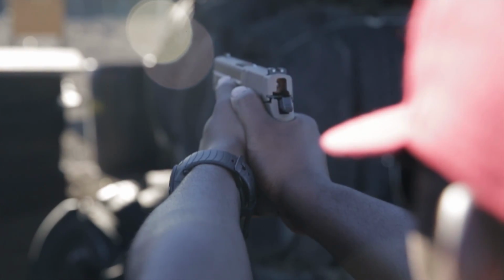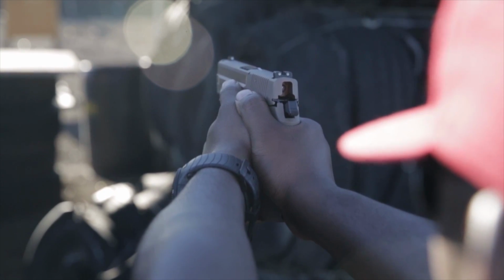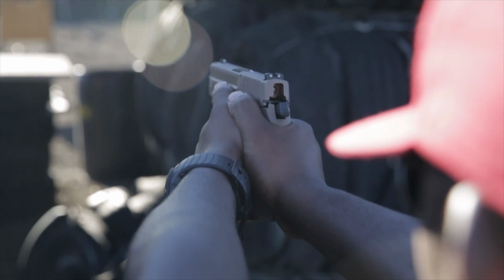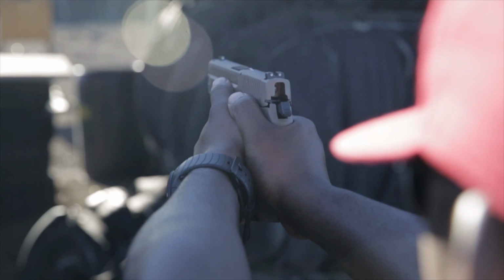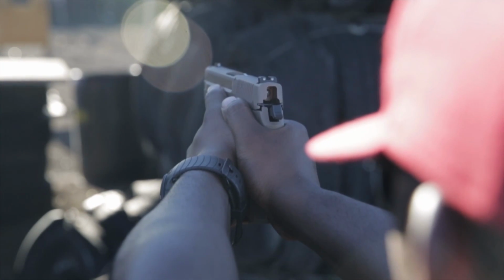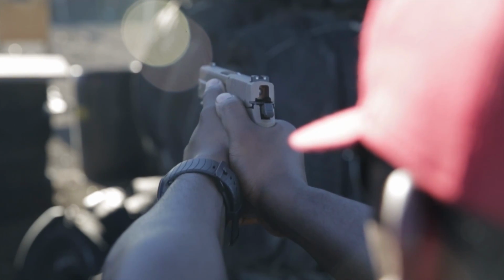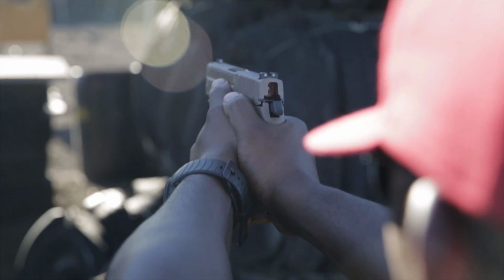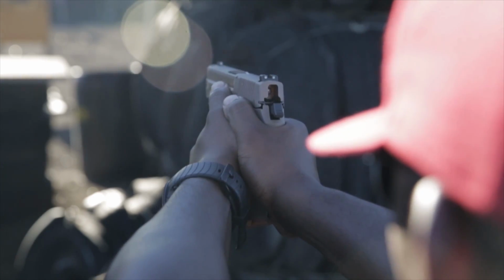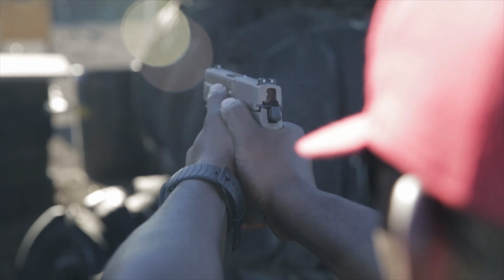Sure, it lacks some of the refined qualities of a typical non-polymer frame SIG, but in all the right places, where it counts, it's right on par with its aluminum frame counterparts. Now, if you're waiting for me to say it's better than a Glock, start breathing, because it's not. But if you were buying a gun on a budget that needed to fill multiple roles, you'd be doing yourself a massive disservice by not at least entertaining the Sig Sauer SP 2022.